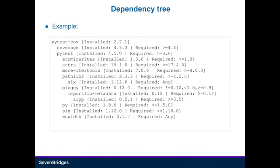The top level packages will show you the installed versions, while all the others will show you their installed versions and the version their parent requires of them. So for example, we can see six repeated multiple times. It shows you pathlib2 requires more than 2.2, and pytest requires more than 1.10.